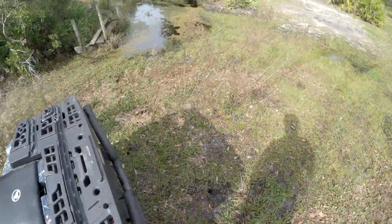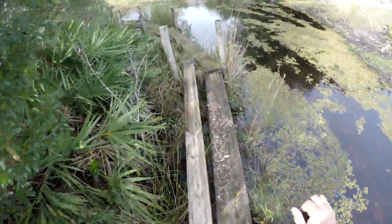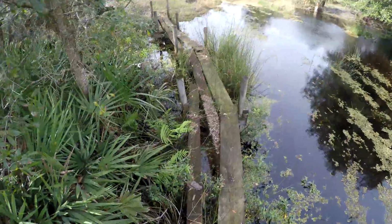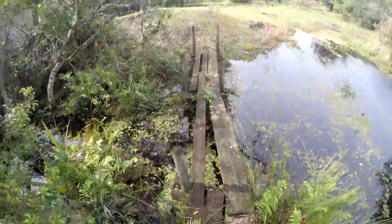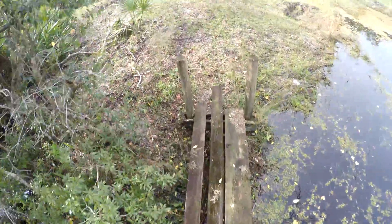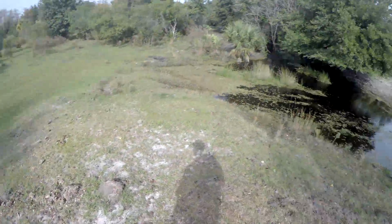I probably could have made it through okay with my four-wheeler, but I didn't feel like getting mud slung all over me because it gets real soft. Some of these crossings have a hard sand bottom and it's no problem driving through, but this particular one does have a soft, mucky bottom to it. And I've actually driven through there when it was damp with my Chevy Blazer and come close to getting stuck, but I was able to make it through.